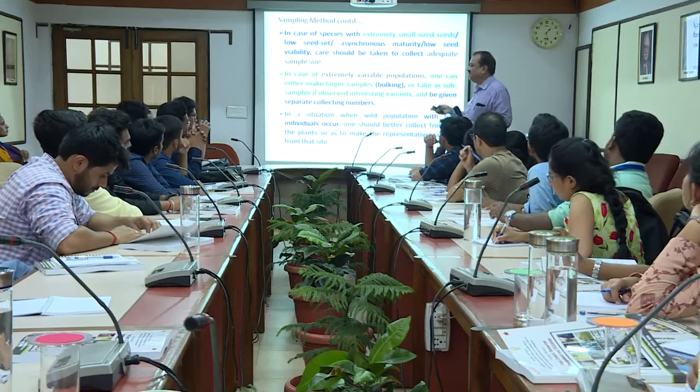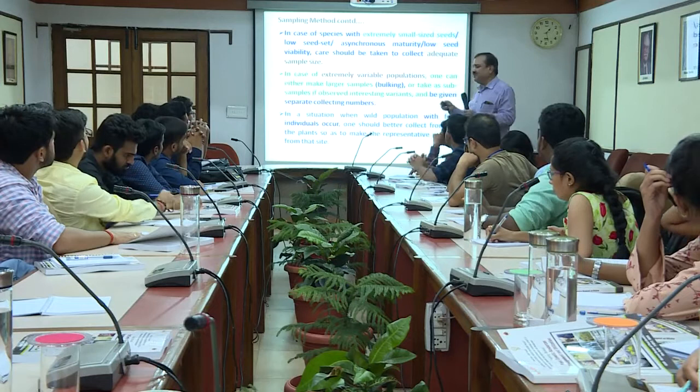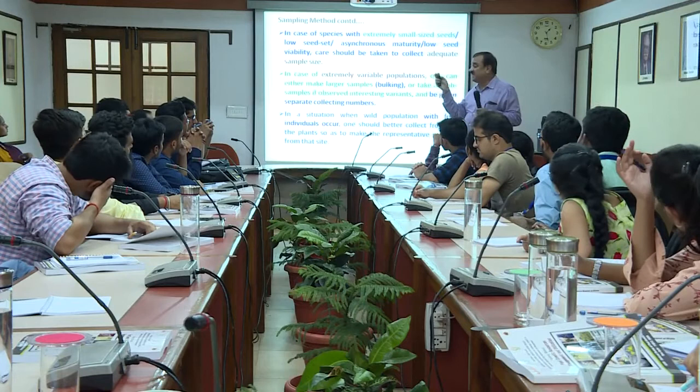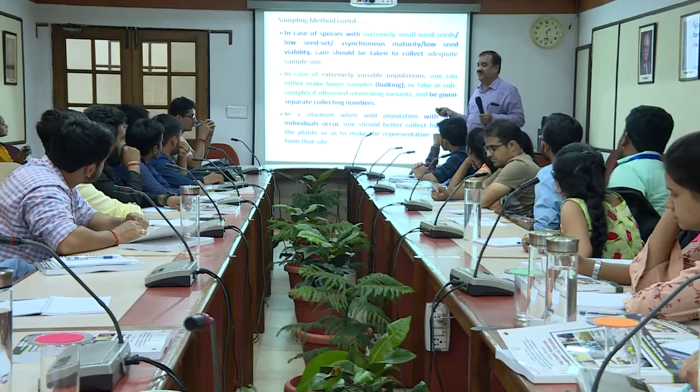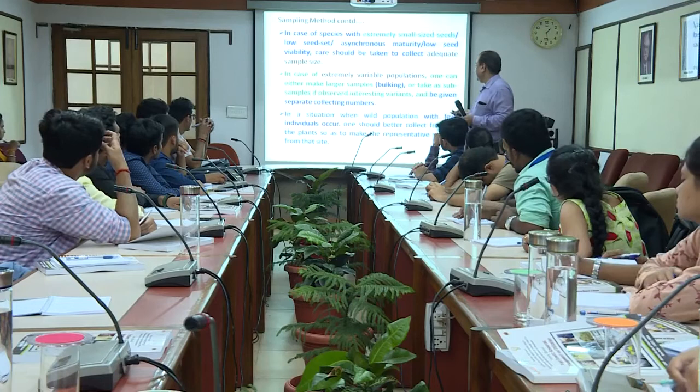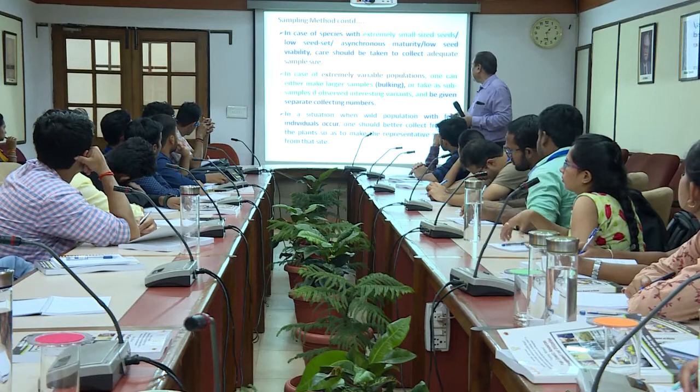In case of an extremely variable population, suppose if a paddy is there, you see that one landrace is there, but within that landrace some plants are different from the population, then you have to do a separate sampling of that. Okay, it is called bias sampling. If it is a wild population with few individuals, one should better collect from all the plants so as to make representative samples from that site.